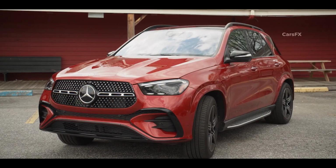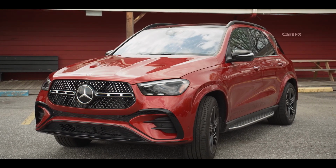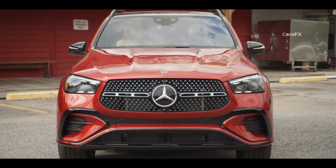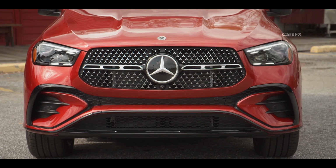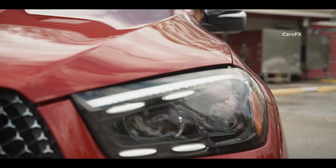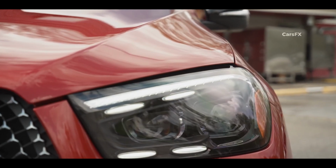As for the GLE, the changes are less evident and are almost exclusive to the front. The horizontal bar in the grille now has a segmented look thanks to some chrome squares. The corner intakes gain a large chrome accent, and while the headlights are the same size and shape as the outgoing model, there are new horizontal elements inside.